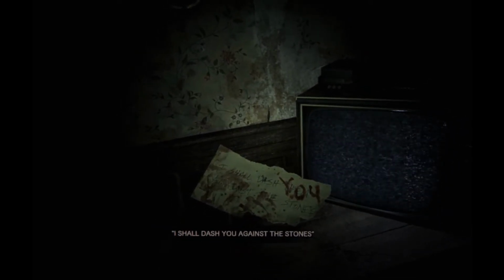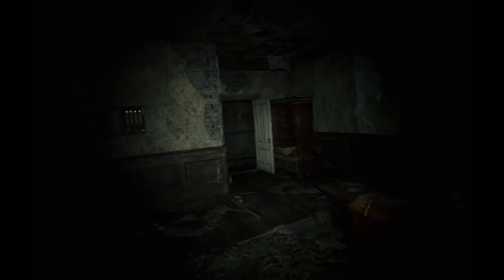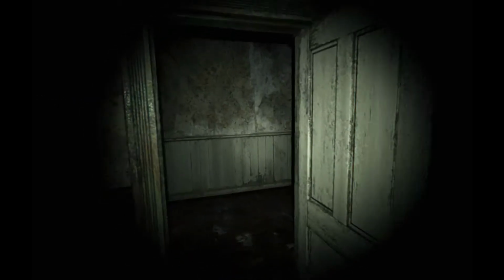He's gonna dash me against the stones. Alright, let's go get that last clue. Or the last giggle, I should say, which I believe is down here. Go into the basement.